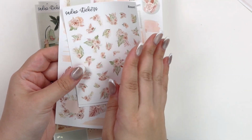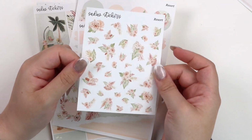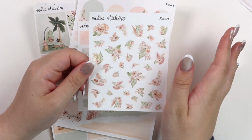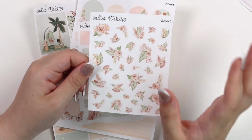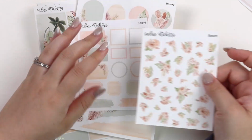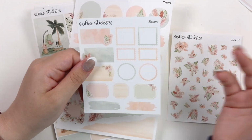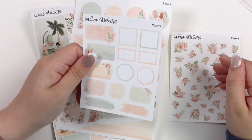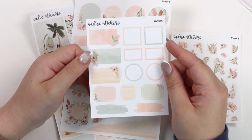Let's go ahead and get into the add-ons. So we have your floral deco add-ons here. These florals are a good mix of green and nude and peachy pink colors. I love them a lot. I feel like a lot of dried florals are very monotone, so I'm really happy that these have more dimension to them, I guess.